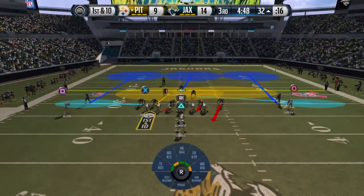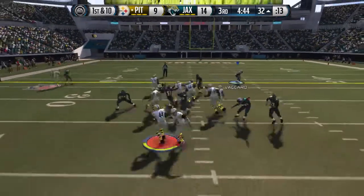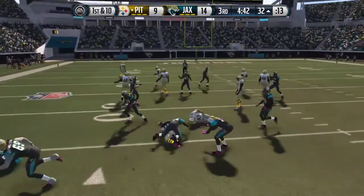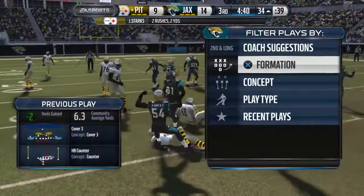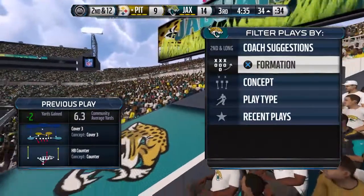Coming to the line, hoping to avoid being sacked for a third time. The Steelers from the 32. Here's the give to James Starks. Good job by the defense. They stopped the offense that time on first down. Now the defense is in a good situation.